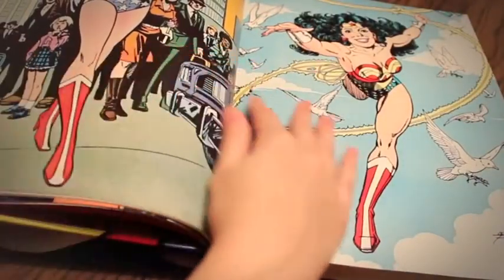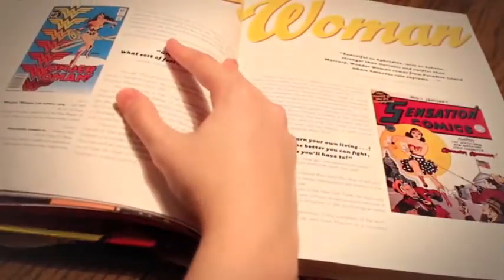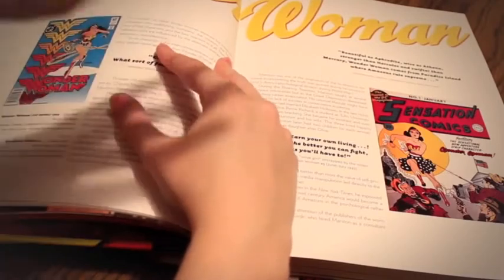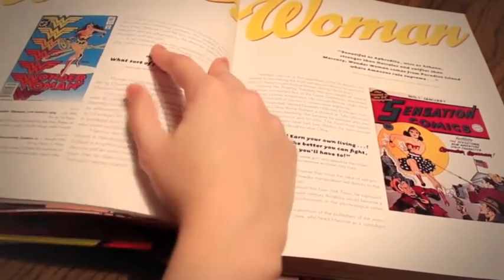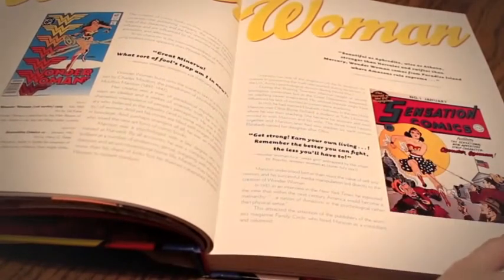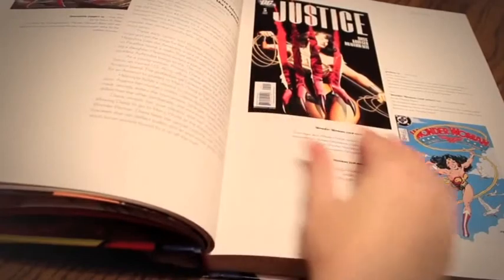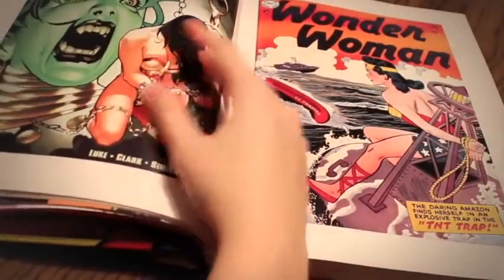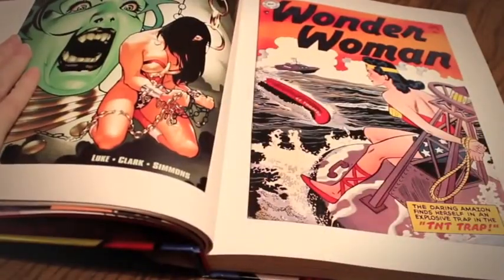As you can see, this book is just stunning. I can't say enough about it. And the great thing is it also is divided by a lot of the big name female characters. So we have a whole section about Wonder Woman that talks about her history and where she came from and the character development. And then obviously we have some older covers and some newer covers.